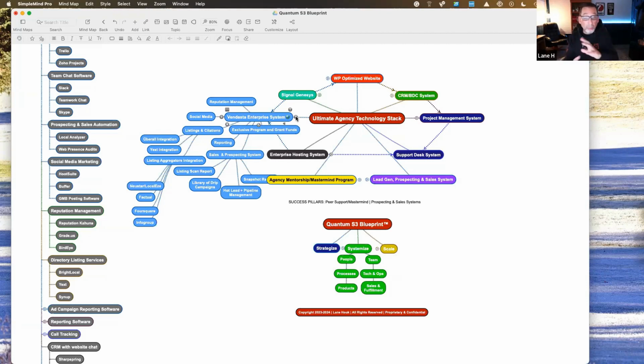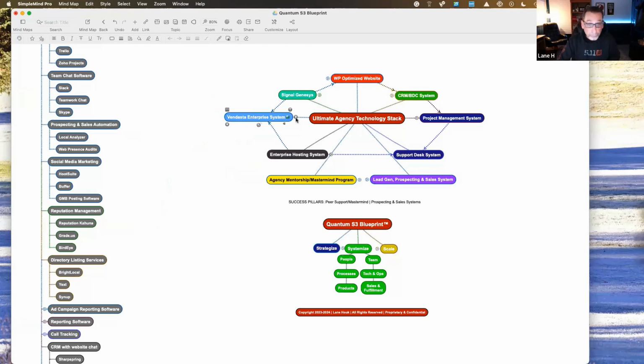We're going to be able to swallow a bunch of different pieces of software that are not white labeled today, like Bird Eye, Rep Kahuna. What was the social media software we're using? I forget now, but we were using a social media software that wasn't white labeled either. And so we were able to swallow all that up and create a lot of efficiencies by going into Vasta in 2017.